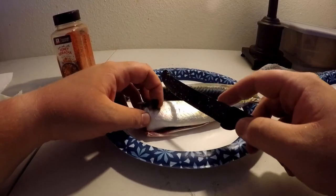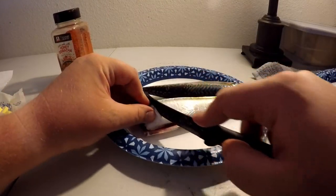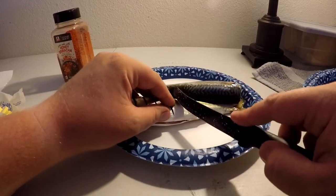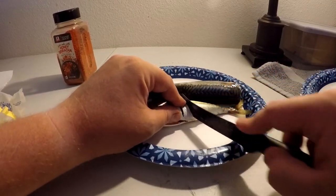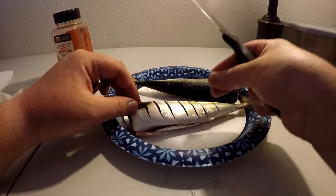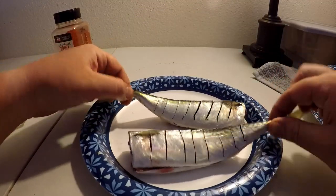All right, Jerk Squad, now that I'm back at the crib, the first thing I'm going to do with these mackerel that I cleaned up at the pier is score them. You're going to take your knife and cut all the way down the fish. What this does is make the flavor able to get inside of the fish, and whenever you eat it, when you put your fork in, you can take out these nice chunks and eat them perfectly. All right, there we go. We got our perfectly scored mackerel.